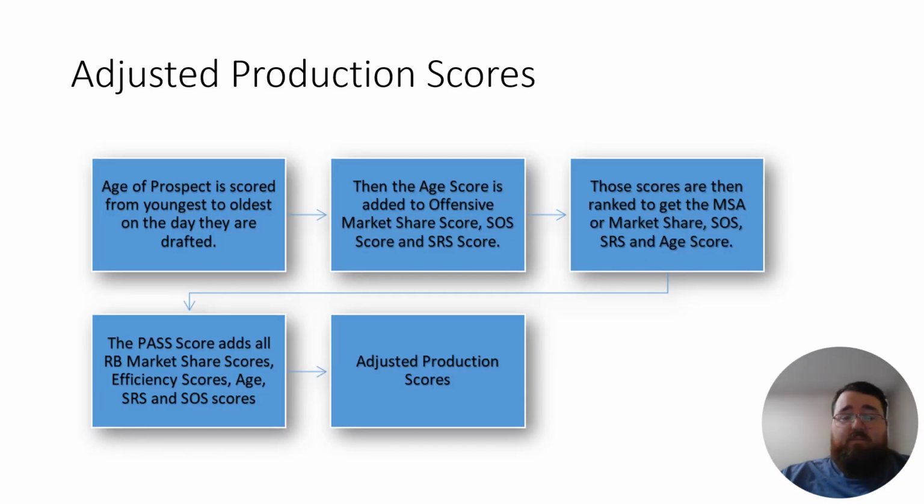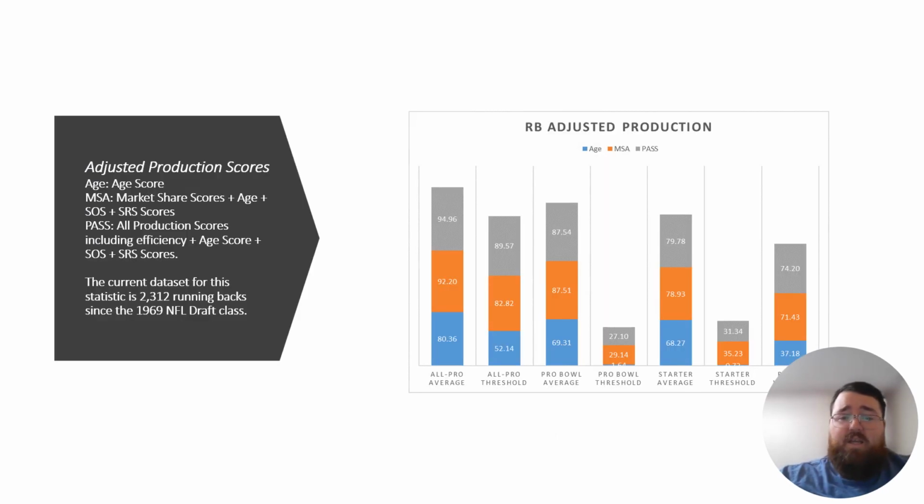Moving on to adjusted production scores. Adjusted production takes a look at things like the age of a prospect, the team that he played on, and also the strength of schedule. All it's really doing is trying to figure out how productive he was for how old he was, how productive he was for the team that he was on, and how productive he was for the level of competition that he faced at that particular school. Based on those adjusted production numbers, he did fairly well with the exception of his age. His age score is 37.18 out of 100, which is pretty low for running backs. You typically want them to be a lot younger.